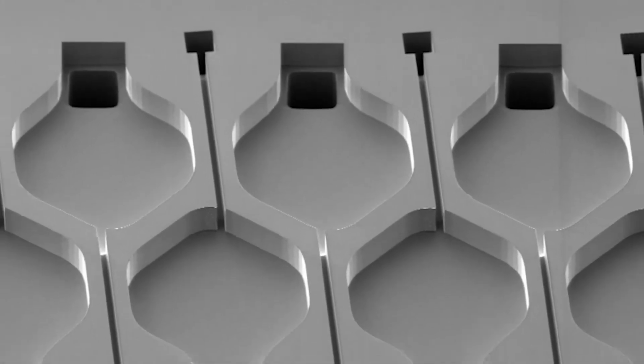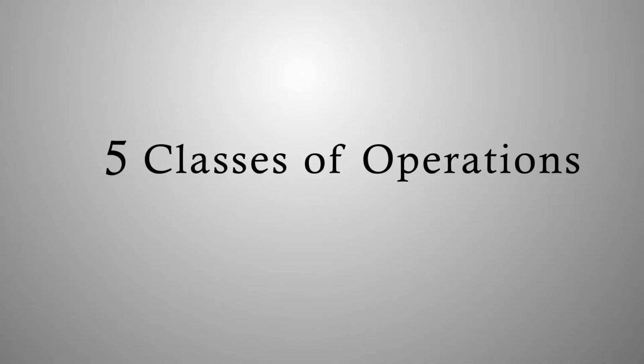Converting these silicon wafers into miniature masterpieces is what silicon MEMS is all about. There are 5 classes of operations.